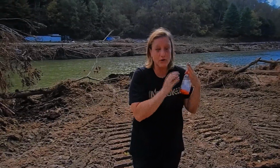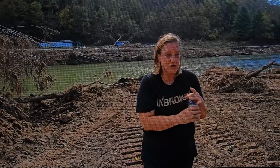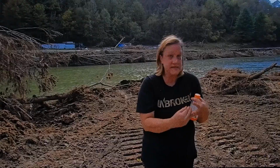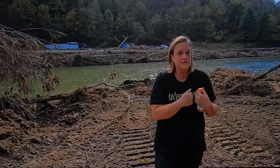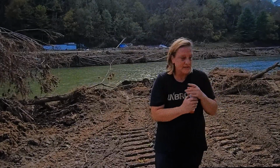Our biggest needs right now are people with four-wheelers and ATVs that are willing to take food and supplies from the stations to other places or other people that are stranded or cut off by roads and the river. It's supposed to be really cold Monday, so we're looking at 40-degree temperatures, and it's supposed to be very cold all week. So we need propane tanks, headlamps, gas stoves, camping stoves, hand warmers, blankets.